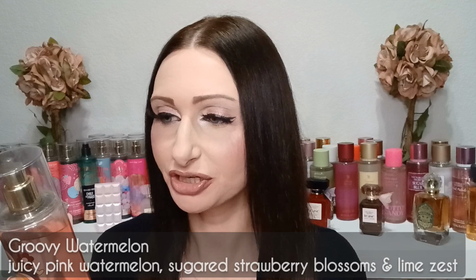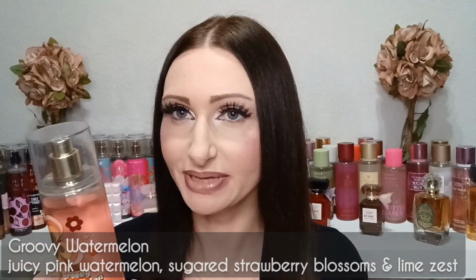This one actually smells kind of like a watermelon candy. The notes on this one are juicy pink watermelon, sugared strawberry blossoms, and lime zest. So it's the same as the one that was recently released, but it's just under a different name.